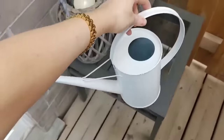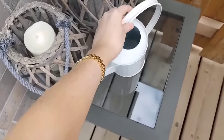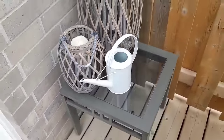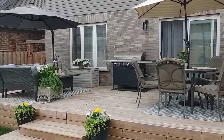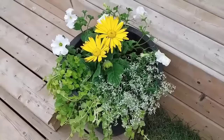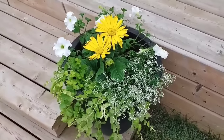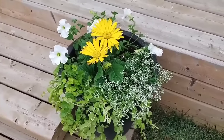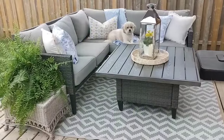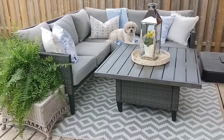The finishing little touch here is this cute little watering can. It's not only cute, but it's functional when I do want to water. So I just love that. And I just think everything looks really neat and pretty. It's not overdone, and it's just going to be easy for me to kind of maintain this space, just do some watering.